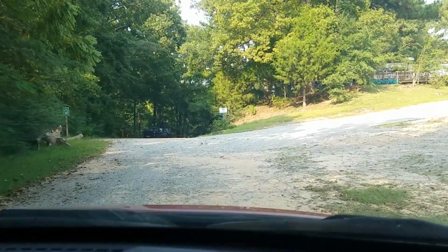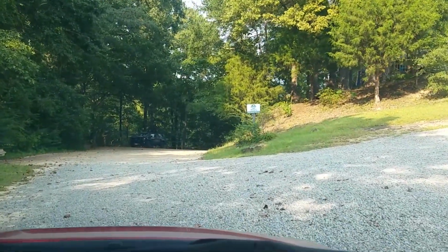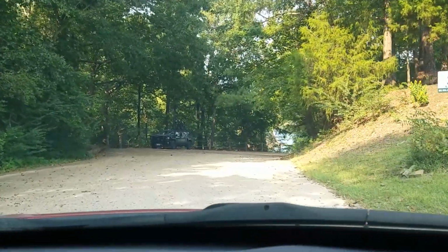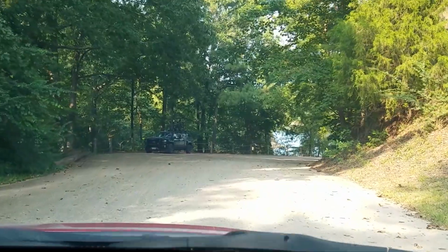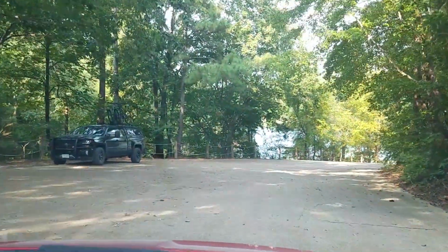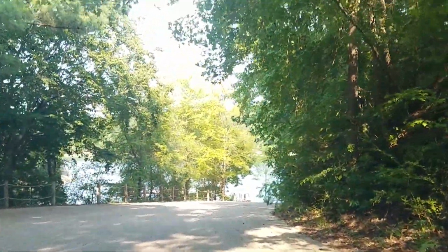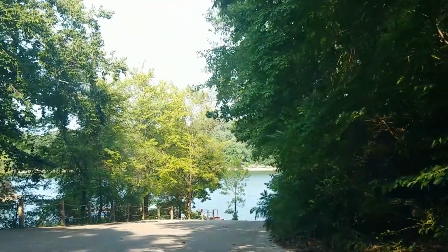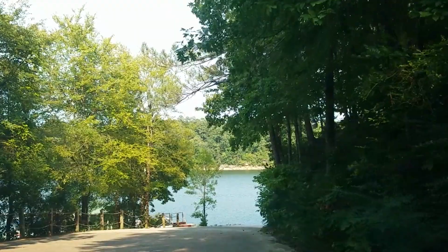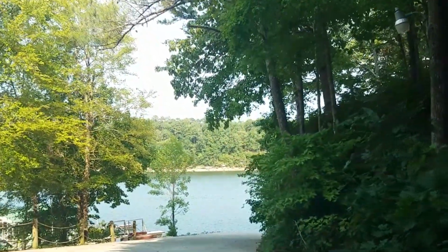This is that little road that came out of A loop, and I think one of the reasons that a lot of those people in A loop chose that area and have their boats is this is their boat ramp. It's not a public boat ramp, but it's for anyone there in the park. And there are some slips down here also. You can see the ramp there ahead of us and the slips there on our left.